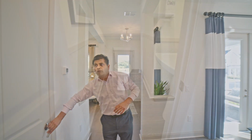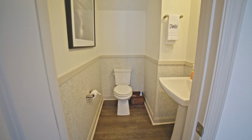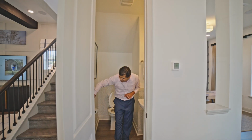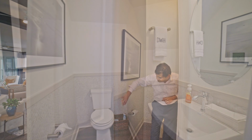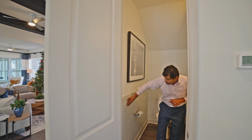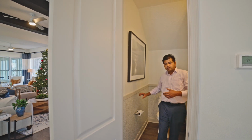It does have a small powder bath right over here. Nothing exceptional about this area, but what I like is that you have this, I wouldn't want to say backsplash, but some sort of feature right here, which is similar to a backsplash, with this nice woodwork done over here.